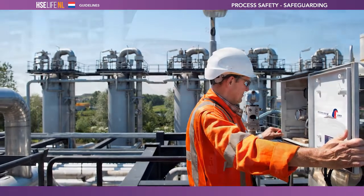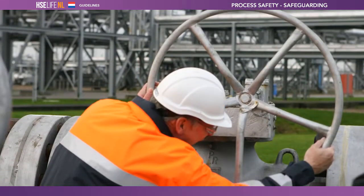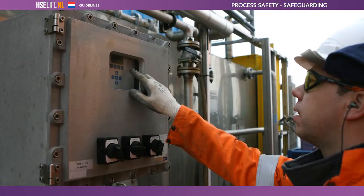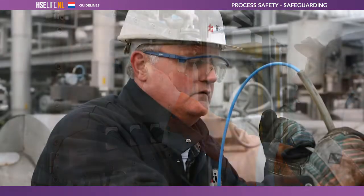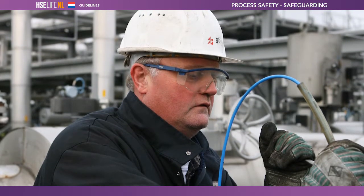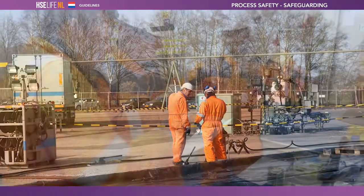Pay attention to this. During the job, check regularly that the system you're working on is still free of processed substances. So beware of evaporating residues. But also check regularly that the installation is depressurized and electrically dead. Besides, make sure that you are physically shielded from live electrical systems and moving parts like a ventilator fan. If necessary, take additional precautions.